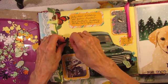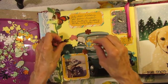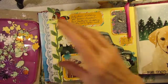All right, I'm going to start gluing some of these big ones down and then layer on top of them. Because I guess that's how it's done.